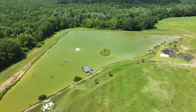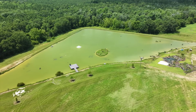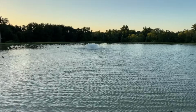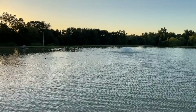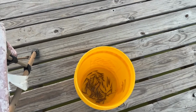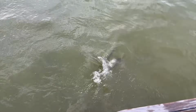Alright, now that you've gotten the full update on the 30,000 gallon pond we call Cedar Falls, let's go check in on the 5-acre pond that we call the Crimson Oak. Every time I get a chance, I like to come out here right when the sun's setting and toss some shiners off the dock and watch some of the feeding action. And I'll have to say, during the peak of the summer, you're going to be seeing some aggression. Some of these bass will go airborne and not even let the shiner hit the water.